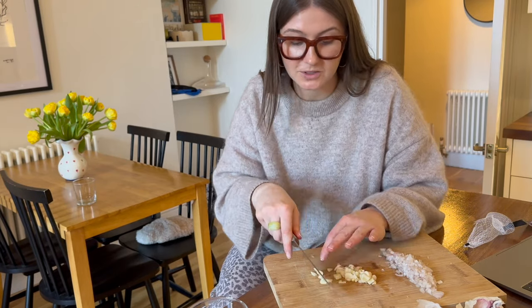I've already tried this, but I thought I'd quickly just show you on camera a little taste test. It's really yummy. It's got loads of dill, loads of chili. It's nice and garlicky. I always find recipes are never garlicky enough for me. So here goes. It's really good. I actually have a piece of naan bread in the oven that I'm gonna have with it.